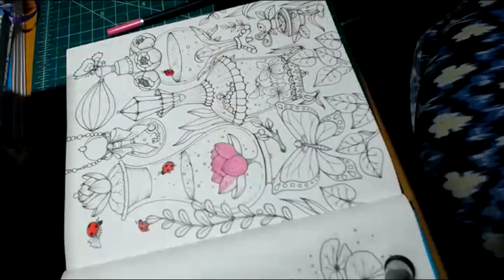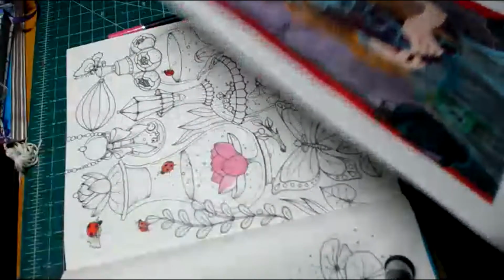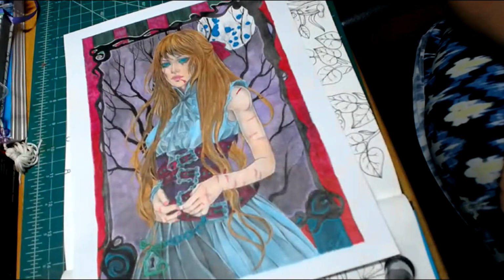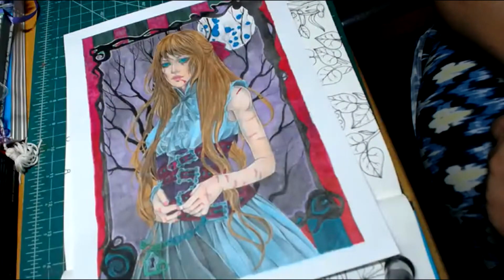Deb, did you find out who the artist is? Guess who the artist is for next month's Color in Heaven magazine? So you know this artist, Deb.